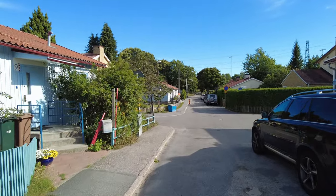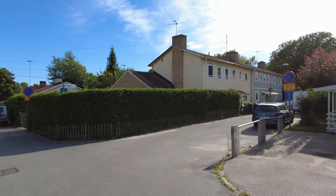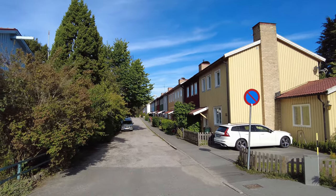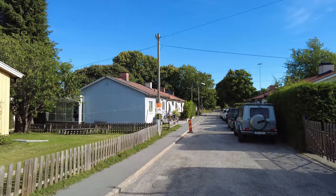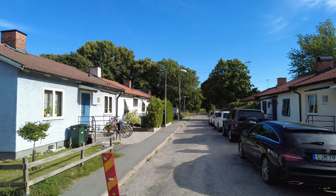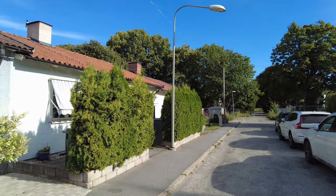This street, I passed here the other day as well, and it was like, oh, this area is interesting, because it's not exactly your typical Swedish suburban neighborhood, I would say, with this kind of buildings. It's more common to have separate buildings. Because of the crazy housing market in Stockholm, I'm sure these are crazy expensive, way more expensive than they might look.